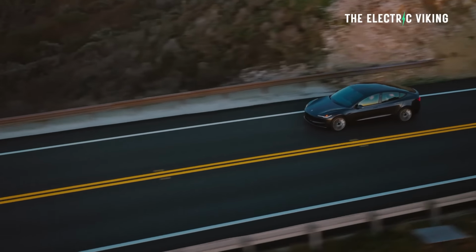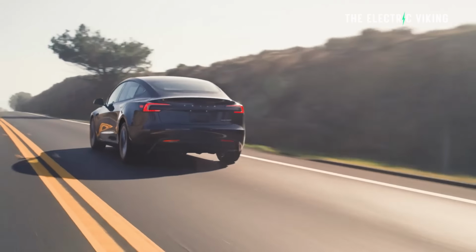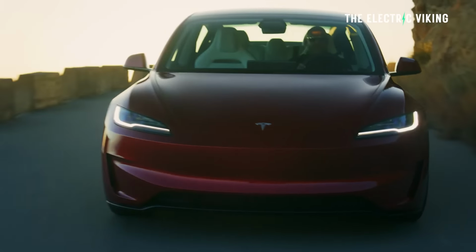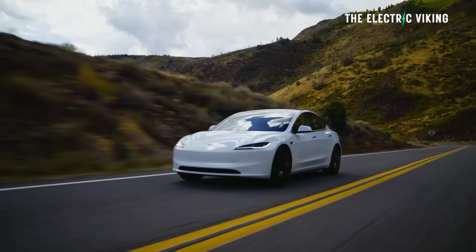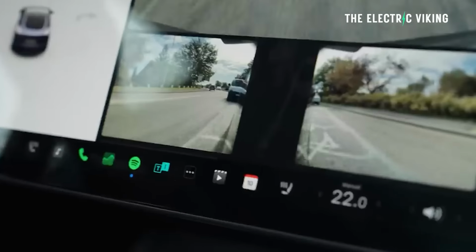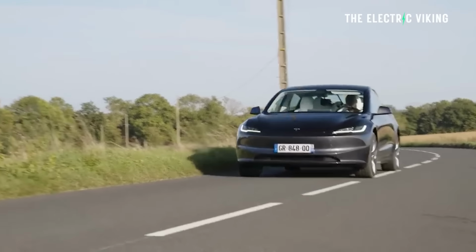The range is also cut. The Premium gets a WLTP range figure of 750 kilometers or 466 miles. The new Standard version has about 200 kilometers less range. It's rated at 520 kilometers WLTP. Now, 520 kilometers WLTP is still more than enough range for most people.